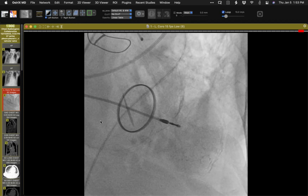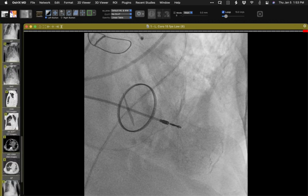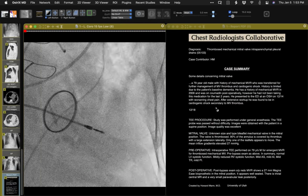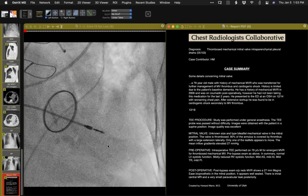So there's only one moving leaflet. The other one is fixed in place because he has a substantial thrombosis of that mechanical valve. Apparently, some years ago he stopped taking his anticoagulants, so he thrombosed that valve, and you can see very easily that they were able to demonstrate that on TEE as well, in the context of replacing that valve. So some nice imaging features of thrombosis of a mechanical valve, entrapping in particular one of the leaflets.